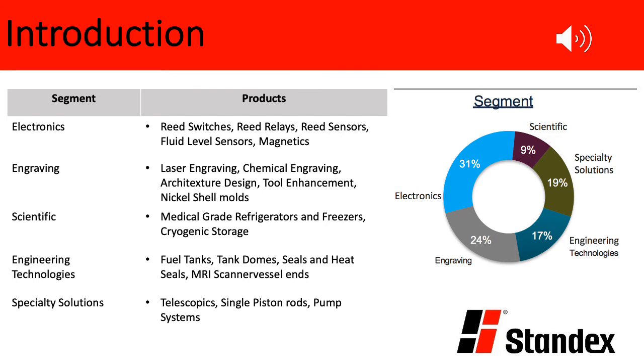Standex International Corporation manufactures a diverse portfolio of products for various end markets. We derive the revenues from 5 segments: Electronics Products Group, Engraving, Engineering Technology, Specialty Solutions, and Scientific. The Electronics Products Group is a provider of switches, sensors, magnets, and relays. Engraving creates textures and surface finishes.